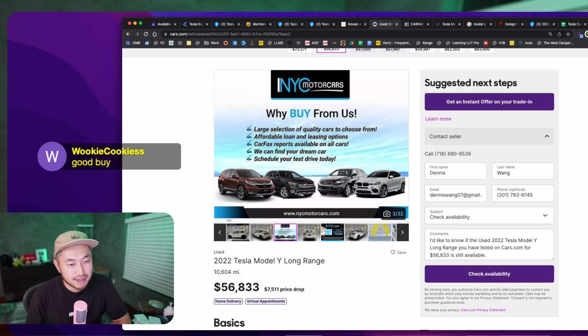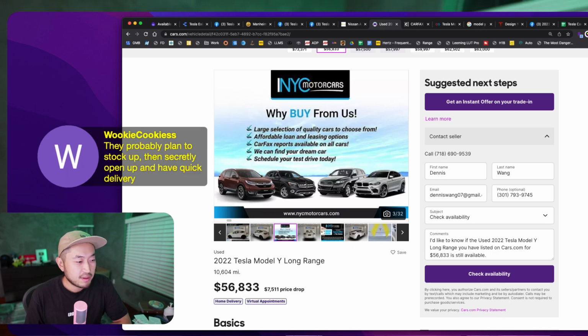Exactly. Yeah, that Model Y is actually a pretty decent deal if I was strapped and had to buy a car immediately, and I really wanted a Model Y. That's not a bad deal at all, especially considering I think my friend just sold his 2022 Model Y, and he got like $69K for it. So that's a really good deal, basically getting like $10,000 off.